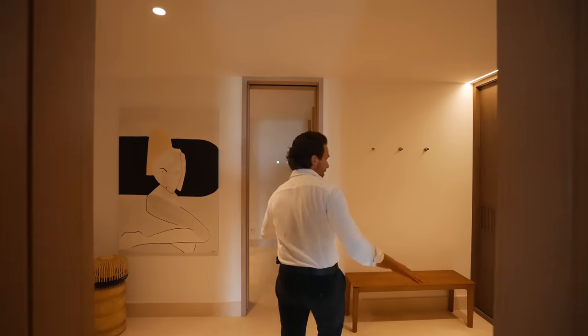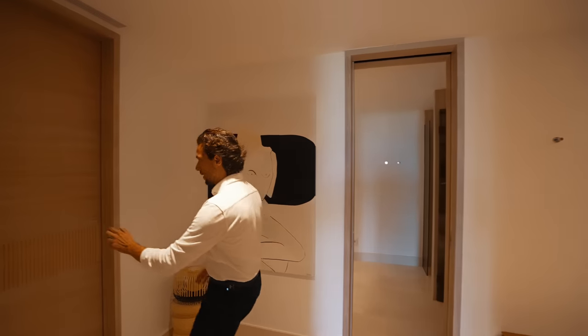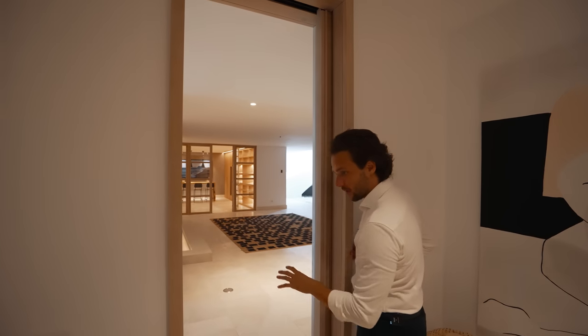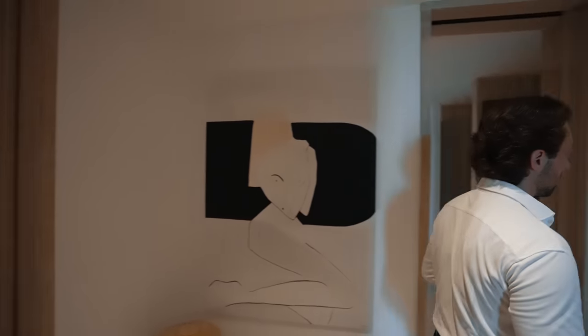Now, this would be the changing room area. So you can come from this door. I just want to point it out real quick, which is a pocket door. From the main landing of the ground of the basement here, enter here, get changed.